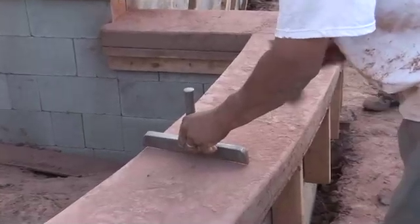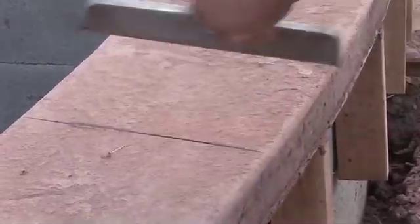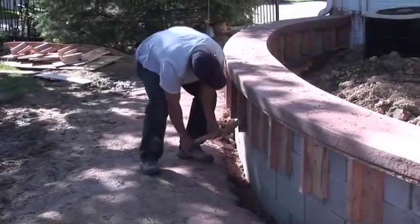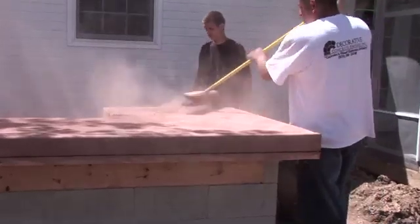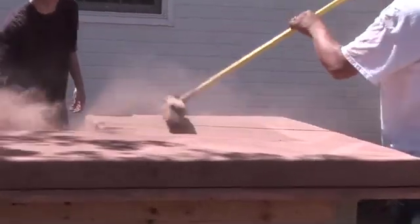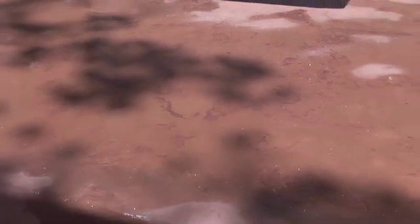It's amazing how this tiny piece of rubber can make concrete look so incredible. Anthony puts on the finishing touch. The next day, when the concrete has hardened, the forms are removed, the excess powder brushed off, and the stamped concrete is power washed. When the powder has been washed off, the beauty of the stamped concrete begins to show through.